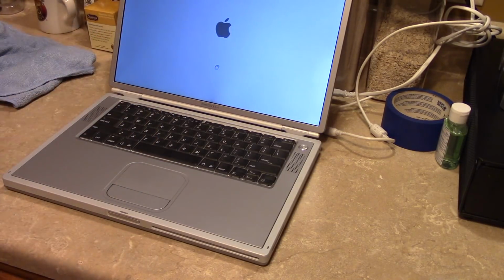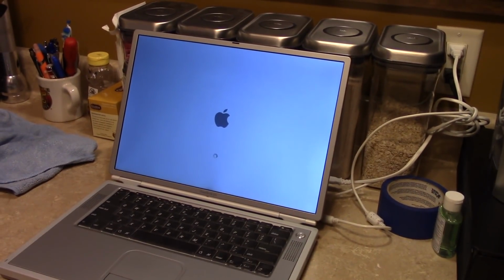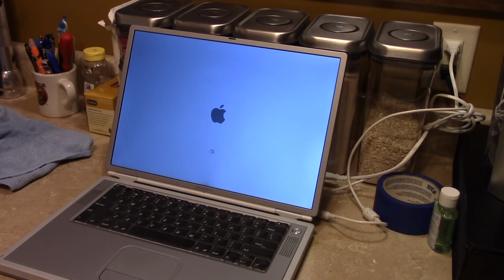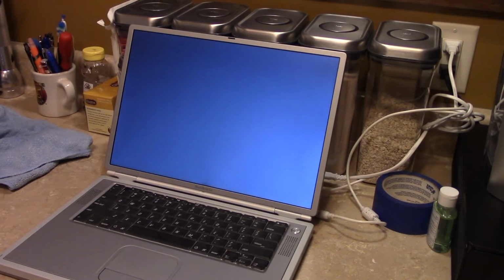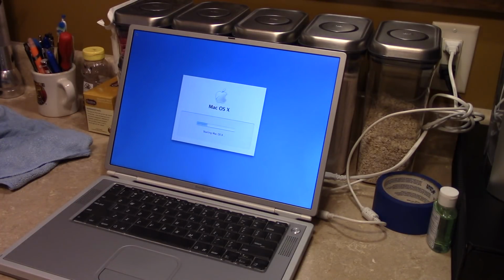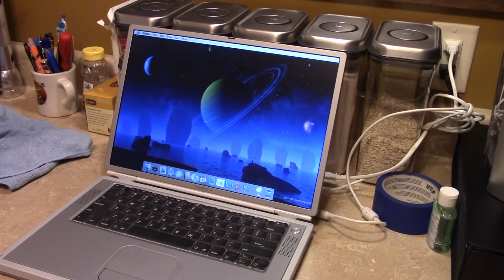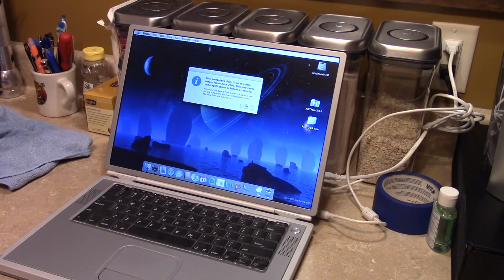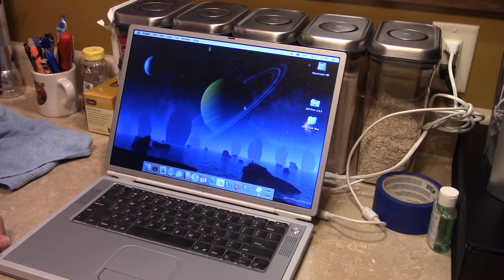Now this laptop is actually in a pending sale state. Someone has offered to buy it from me, and we agreed on a price that is pretty reasonable, but this person is still kind of putting the money together to buy it. But I'm selling it for very little money. This thing will only get more valuable as it gets older.